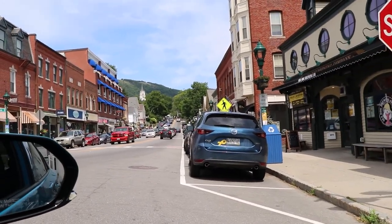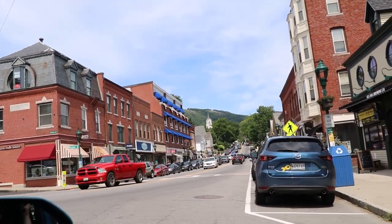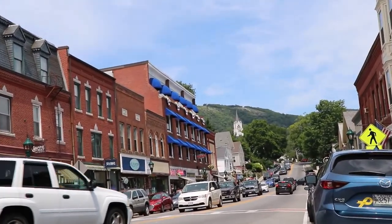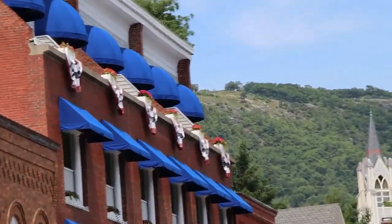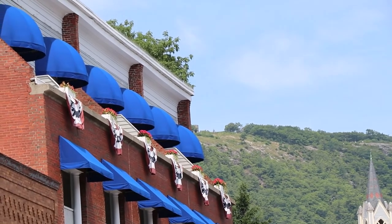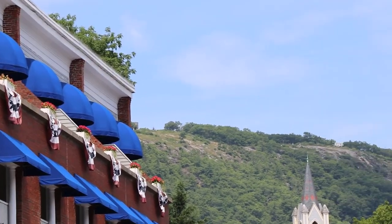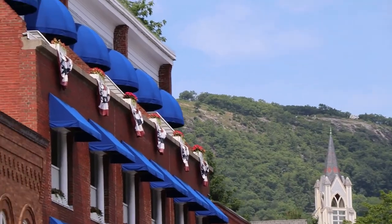So this is Main Street, Camden. Downtown Camden. And at that hill way in the back, it's called Mount Batty. And at the top, there's a little tiny castle. It's a state park up there. So it's actually gorgeous. And you can see the entire harbor.